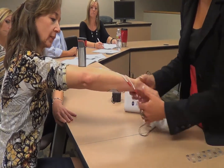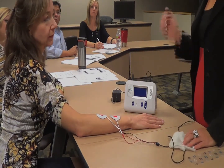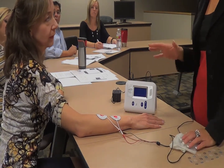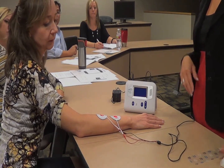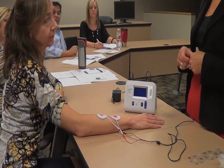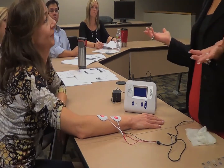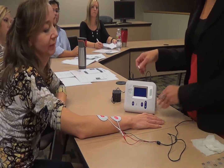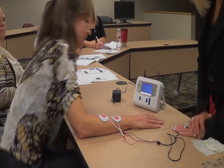Does it work with other electrodes if they're sensitive to skin? We have sensitive skin electrodes. But I very rarely have anybody that has any problems with these electrodes. So if you did have a patient that did, we could get you some, but I don't think I even have anybody asking for them, actually. So, okay, basically, you're going to turn the device on.